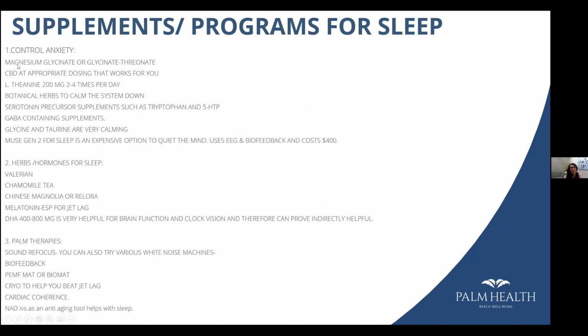So for sleep, the simplest one, magnesium glycinate or magnesium threonate. At PALM, we call this PALM Mag and NeuroMag.